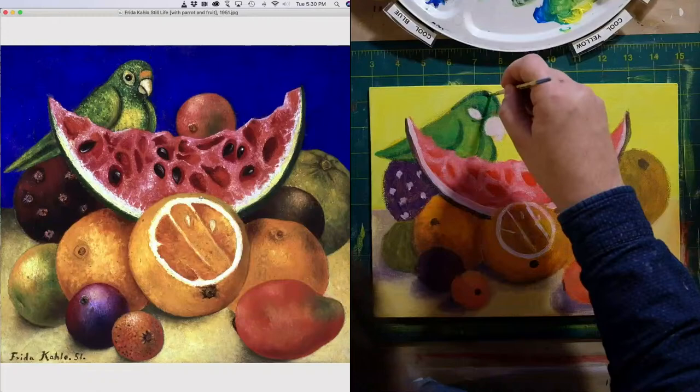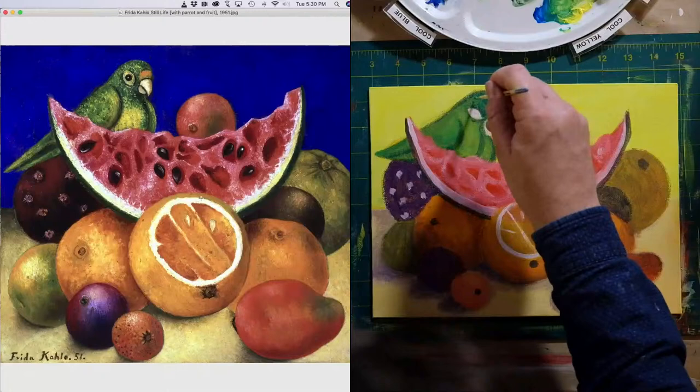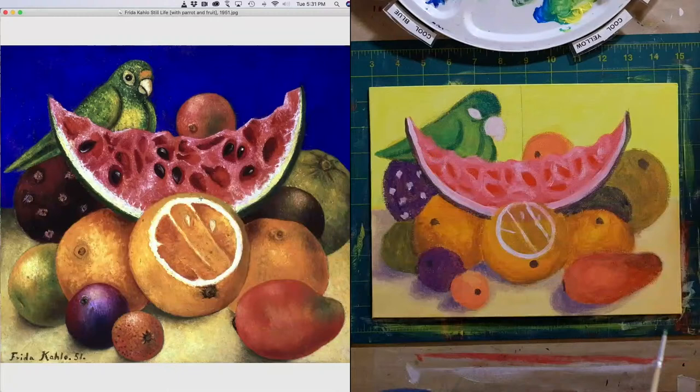So what's nice about this is I'm just using another color rather than black to make some of the shading. And then I'm just sort of brushing it in to integrate it with some of the other colors that are there. I know it's not exactly the same sort of look as she did, but I want to try to get the whole painting done in 30 minutes here. It's gonna be tough.